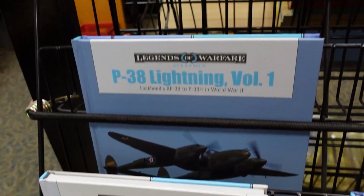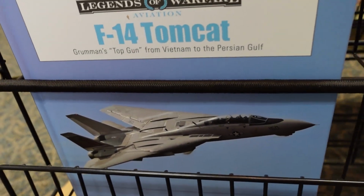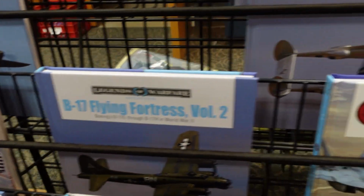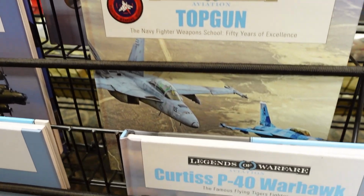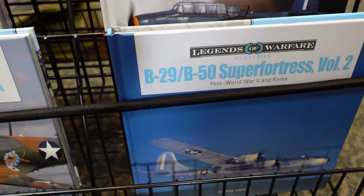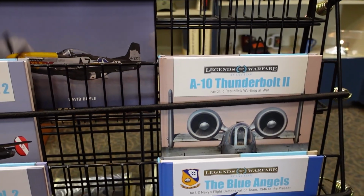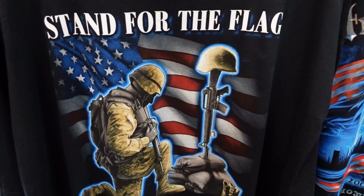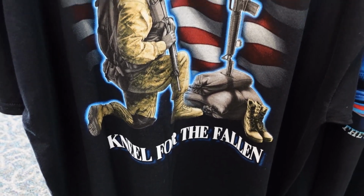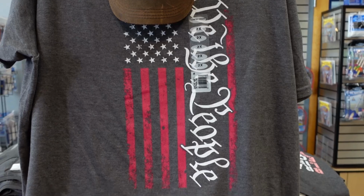The different historical books on the planes, of course. There's the Corsair, and the B-17, which I think was a very interesting plane. So if you're a book reader, these are some interesting books they have. They have some really beautiful T-shirts too. Stand for the flag and kneel for the fallen. We the people.